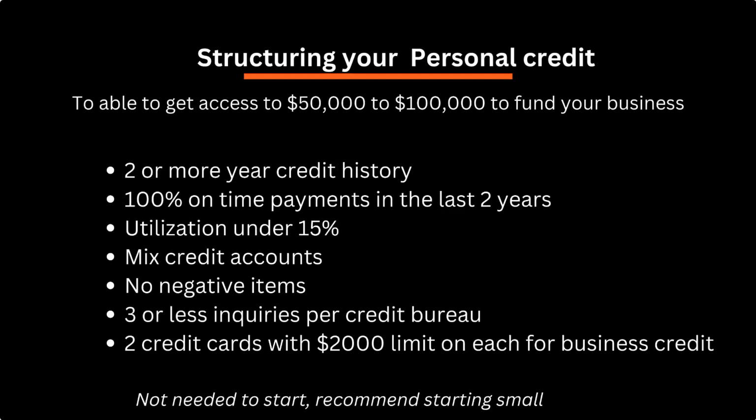And also you want to make sure you have a credit mix. So credit card, if you have a car on your name, any other trades that you have on your name, that's definitely going to help you out to get the funds that you need for your business. So you want to have multiple, not just a credit card, but if you have a car on your name, or maybe a store card, a charge card, any other mix of credit that you have on your account is real good for your credit, makes your credit look good.